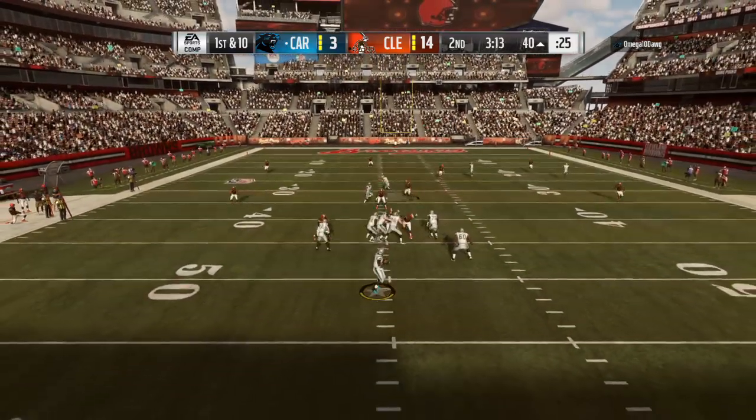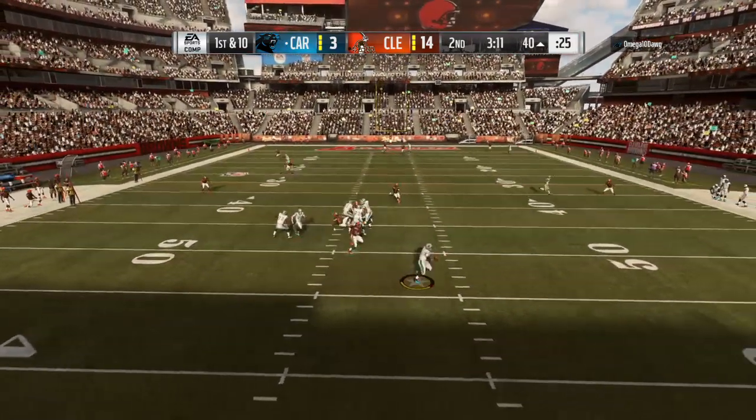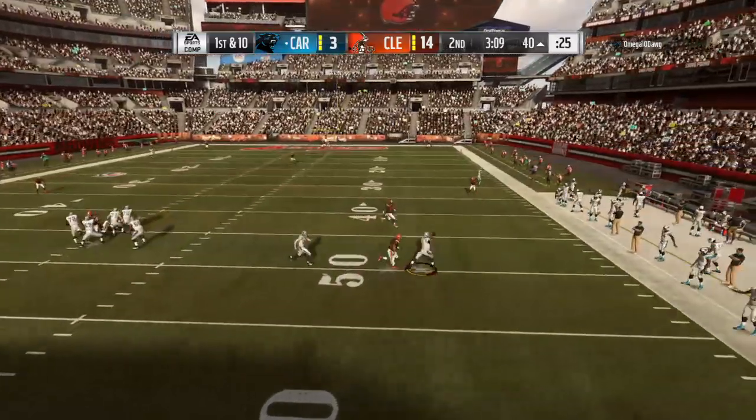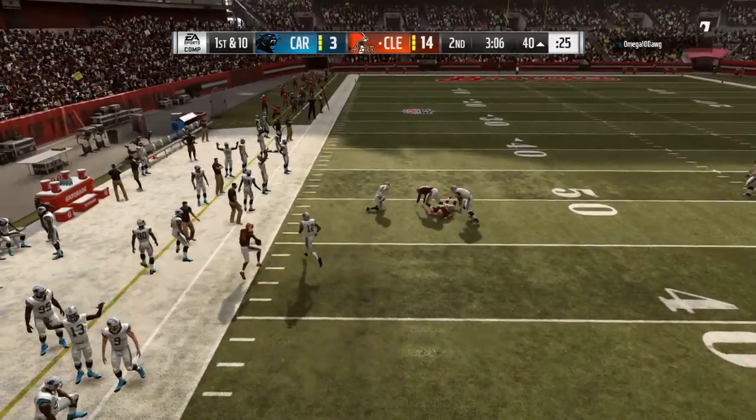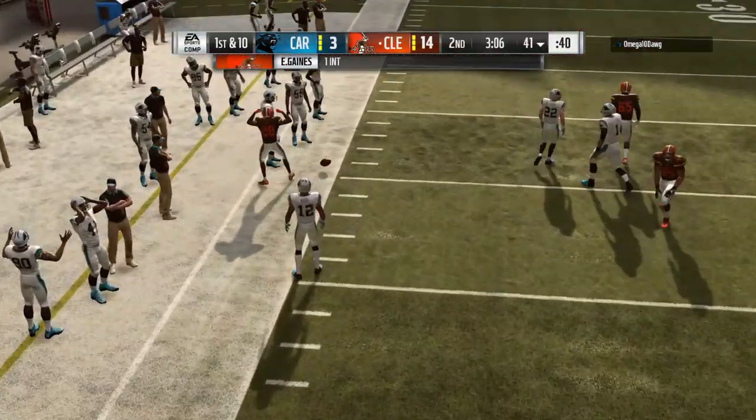On first down, it's Newton. Flush to his right. Oh, and a bad throw there. It's intercepted. Picked off at the 38.